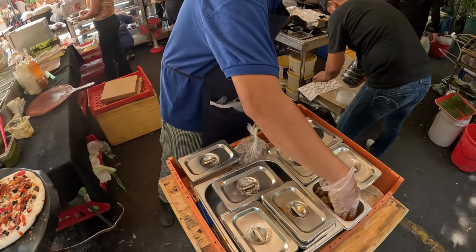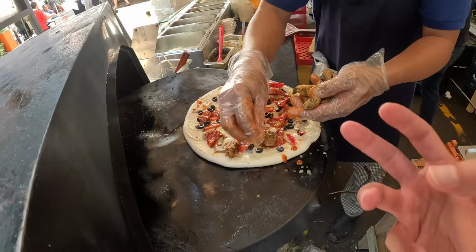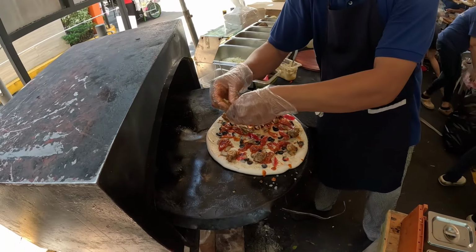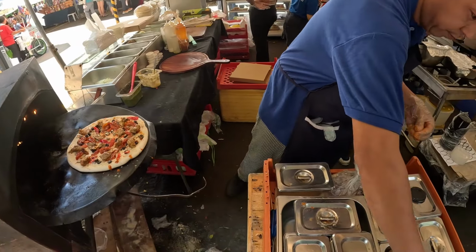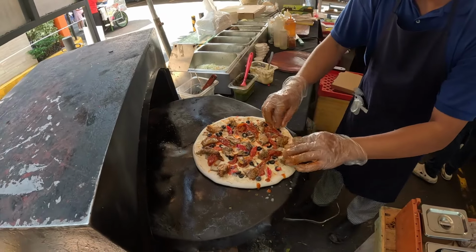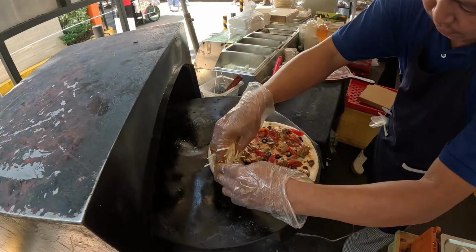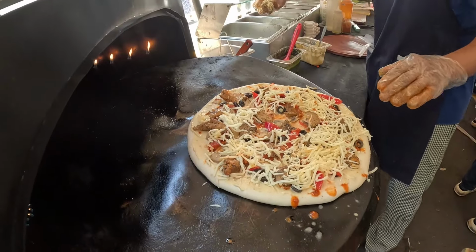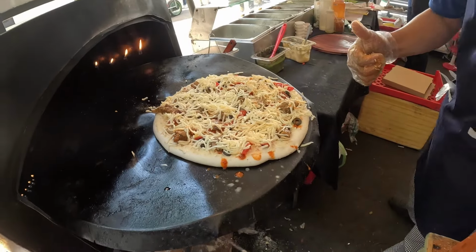Okay. Then we got some chicken. Look at that, guys. Nice, juicy chicken. You can see all the oil and stuff in the chicken, so it does look juicy. And they were telling me per day they sell around like 50 pizzas per day. You believe that? Oh, and then we got the cheese to top it off, because what pizza wouldn't be complete without the cheese? Oh wow, guys. This looks so delicious. Only here in the Philippines can you find this kind of pizza.